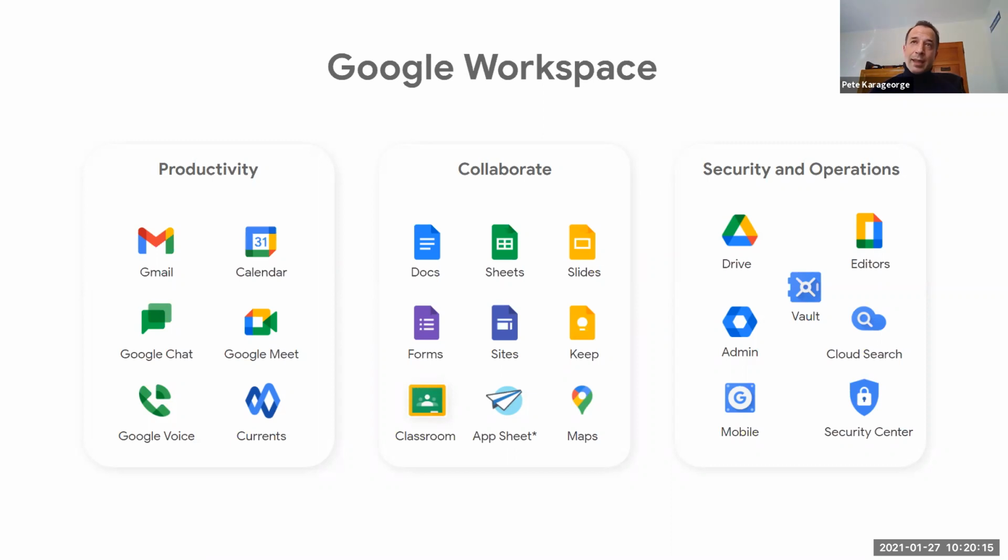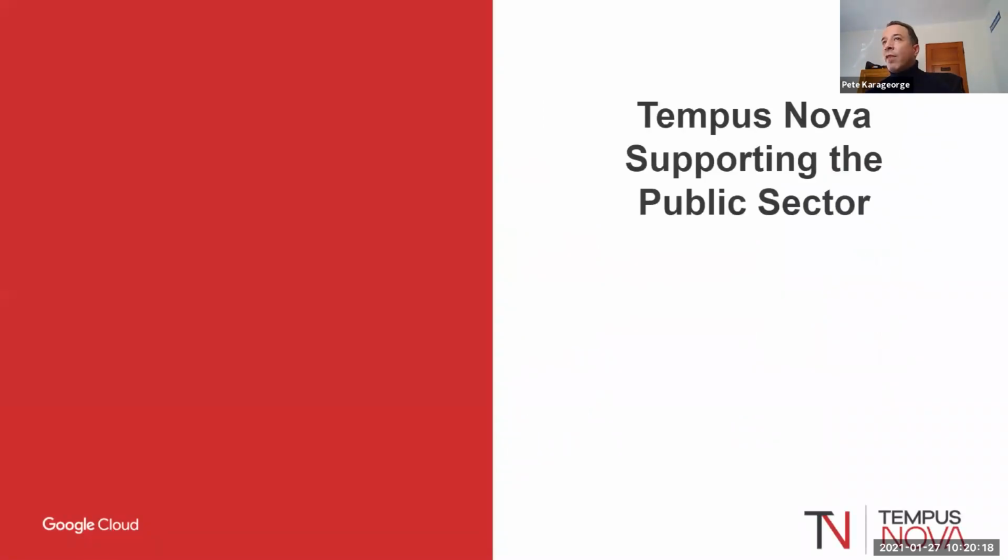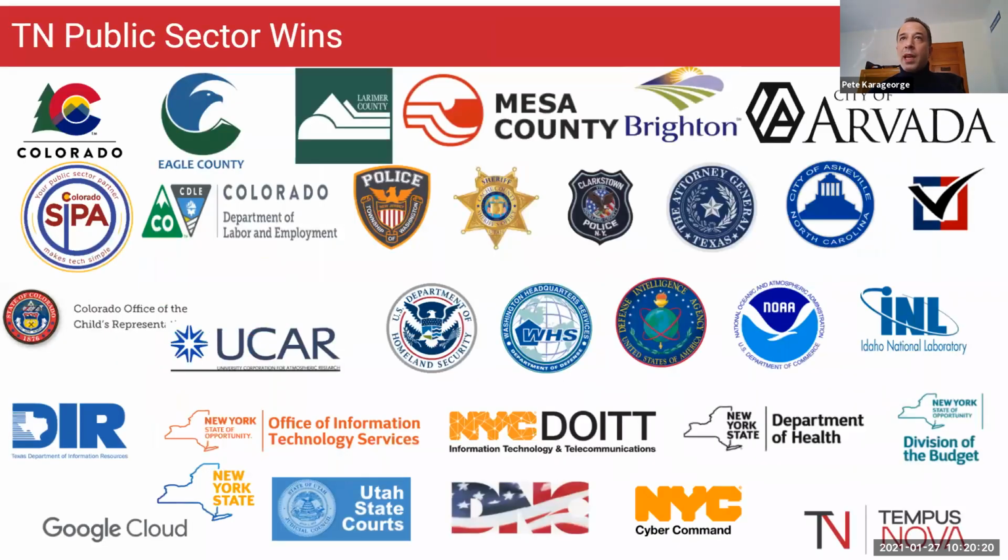So with that said, Tempus Nova is a great partner. We work with them on quite a few accounts. As you can see, some of the local clientele at the top of the slide, but Colorado in general, quite a few clients, plus some other ones that are notable that Tempus Nova has implemented.